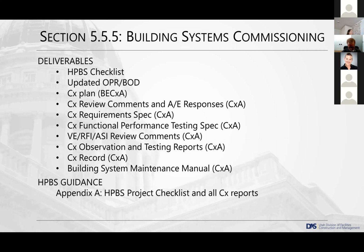The deliverables are basically the same as they are for building envelope. I think Jeff went through them really well. But at the end of the day, we're going to want that record, the commissioning record, which includes everything that happened above on this list, with the exception of the performance standard checklist, which is new, and then the building system maintenance manuals. And so the guidance in here is following through the checklist, and then collecting all those Cx reports, the final Cx report, the rolled up Cx reports at the end.